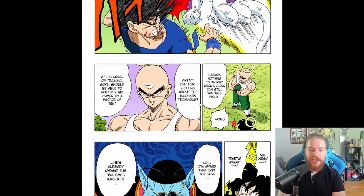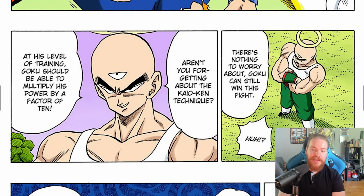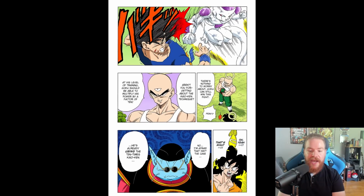During this point, Tien is actually saying, "Aren't you forgetting about the Kaioken technique? At this level of training, Goku should be able to multiply it by a factor of 10."